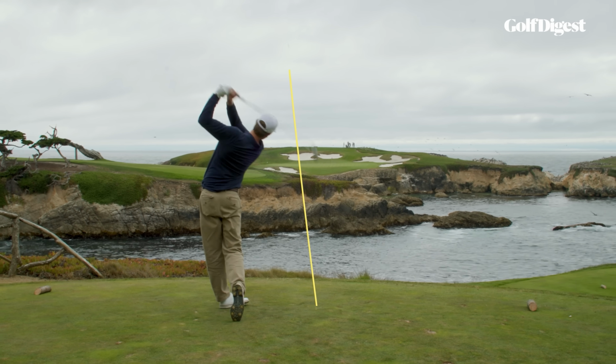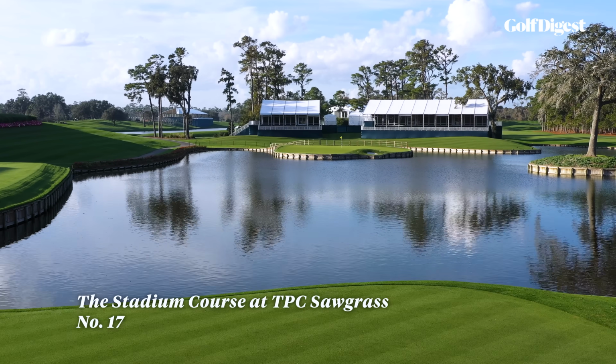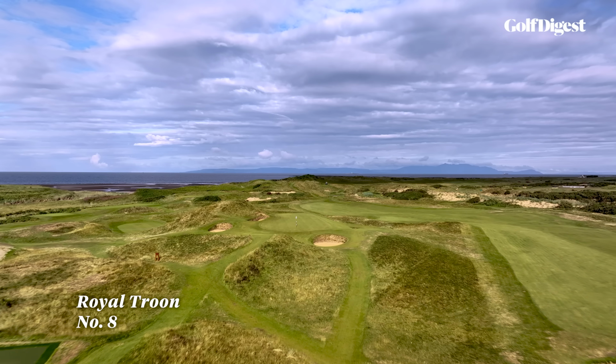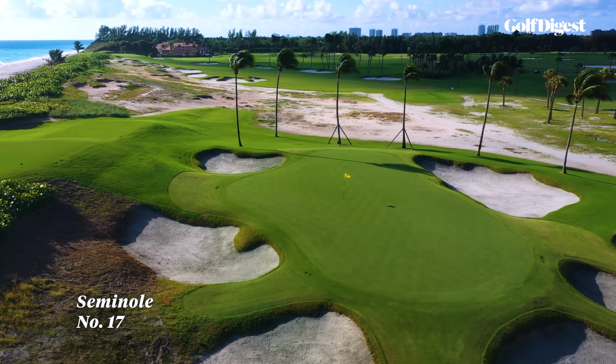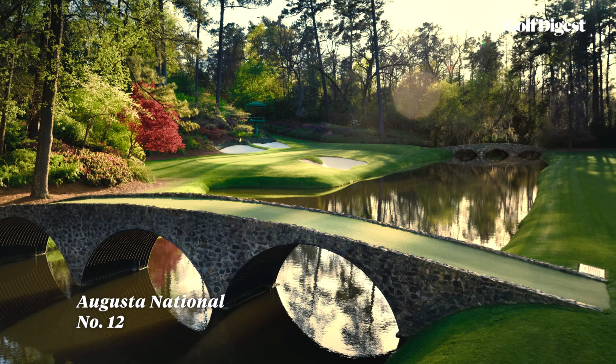Penal par 3 shots like this can be terrifying and controversial. There's a long storied history of famous or infamous palm-sweating holes where your ball either finds the green surface or you're in a world of hurt. Think of the Island Green 17th at the Stadium Course at TPC Sawgrass, the Postage Stamp at Royal Troon, the short 10th at Pine Valley, the 17th at Seminole, ringed in a necklace of sand, and even the 12th at Augusta National, where the shot has to clear Rae's Creek.